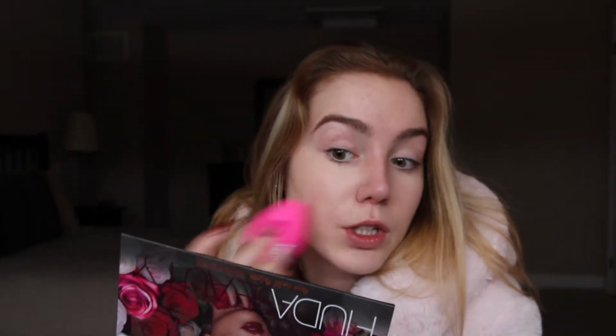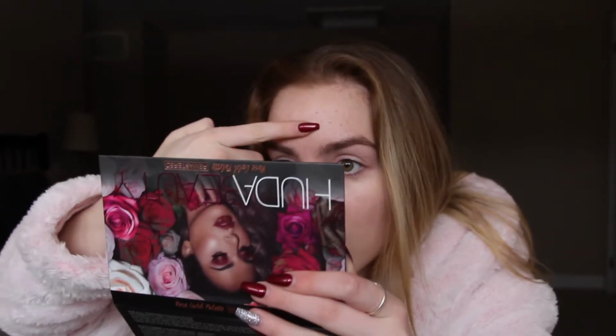I could already feel that this foundation is very thick, so I could just imagine it's going to be a very full coverage one. It's very thick when I put it on the skin. I hope it feels a little bit nicer once it's blended out. Wow, it has a really nice finish to it. It's very full coverage. That's nice. Surprisingly, for how full coverage it is, it really doesn't look cakey on the skin, which is really good.